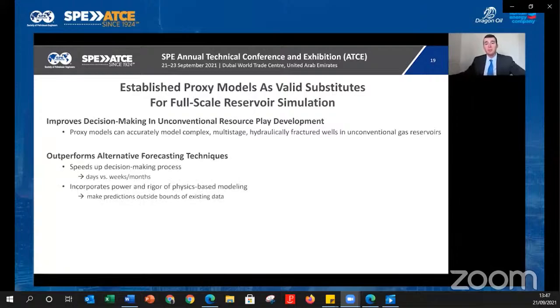Furthermore, this method outperforms alternative forecasting techniques as it speeds up the decision-making process from weeks to months to just days, as the reservoir simulation model is much faster and simpler. And the key here is that proxy models do this while still incorporating the power and rigor of physics-based modeling to make predictions outside the bounds of existing data. And ultimately, proxy models can be calibrated and applied to each resource play to optimize the development of unconventional reservoirs.